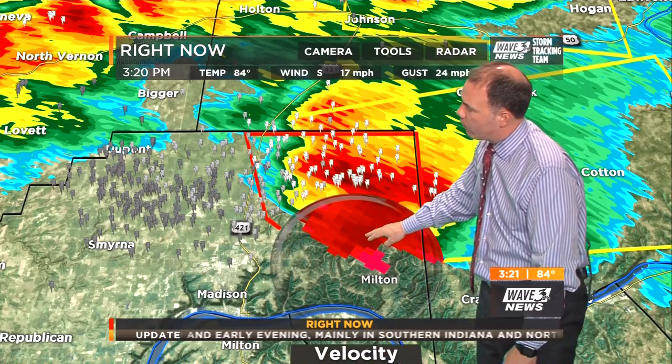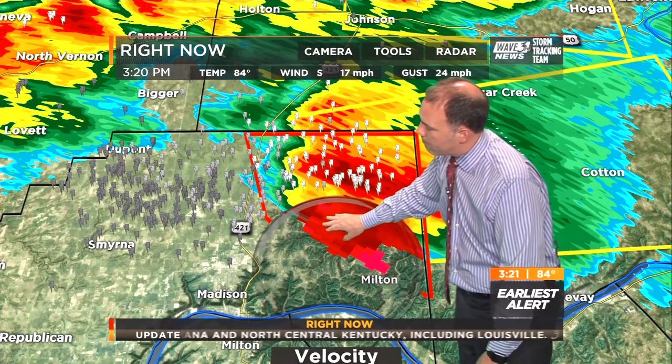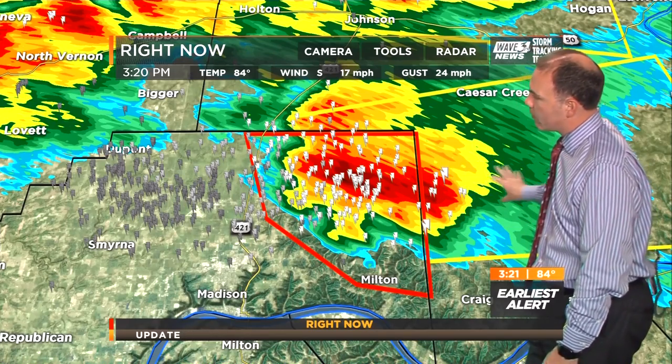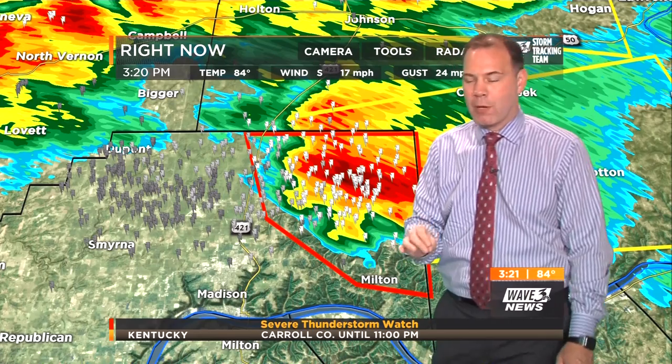And if I swap this over to the radar out of Ohio, we could probably even get a better zone on that. But that's the area we're watching, just north of the Milton area at this point as that storm continues its movement off to the east. 3:20 is the time. The warning goes until 3:30.